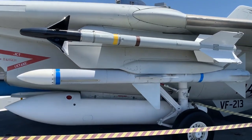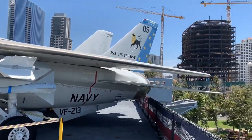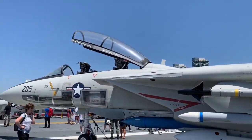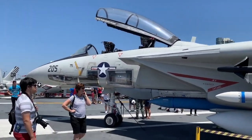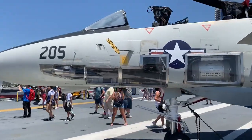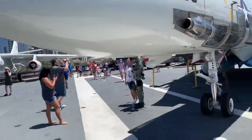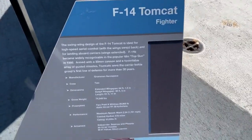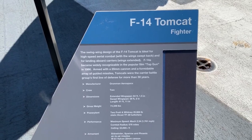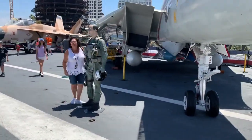There's a Sidewinder again, and what looks to be a Sparrow. Some Enterprise markings on the back again. I'll just do a quick run around, see if I missed anything else on this guy. Some of the info that they have on it. Then their fancy pilot guy.